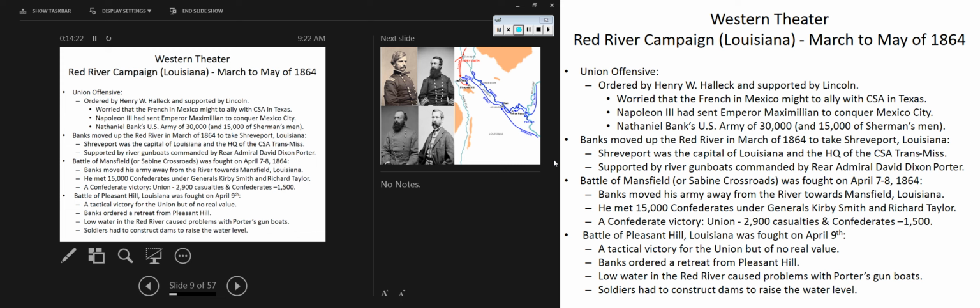So there was a fear that there might be a foreign intervention. And if there's a foreign intervention, well, that would bode not so well for the Union, because to keep the Confederates as a belligerent and not a recognized nation is what Lincoln wanted. Nathaniel Banks leads an army of about 30,000, 15,000 of which are Sherman's men, along really what is a goal of gaining control of Shreveport.